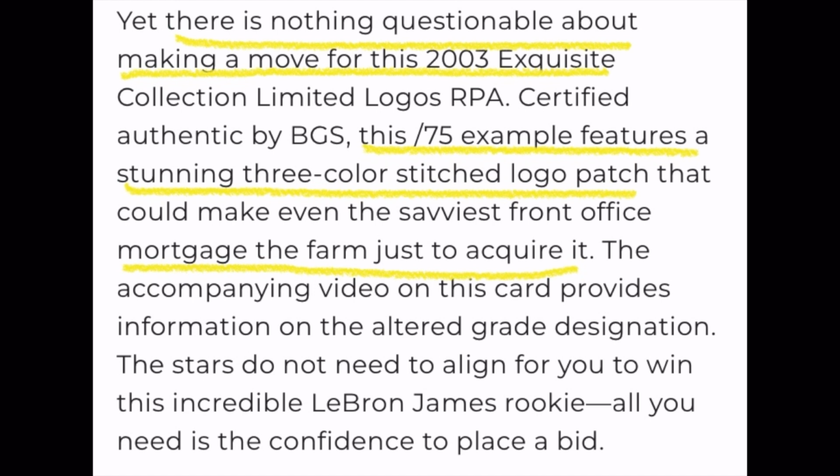There's nothing questionable about making a move for this 2003 Exquisite Collection Limited Logos RPA. This out of 75 example features a stunning 3-color stitch patch. A fake one. Yep. And it says, you might want to mortgage the farm just to acquire it. Really? You want to mortgage the farm for a fake patch? The accompanying video on this card provides information on the altered grade designation. Okay, all right, fair enough. Let's check out the video.